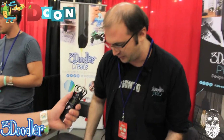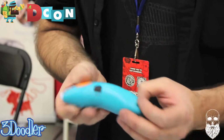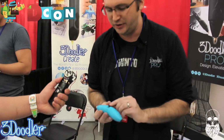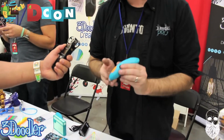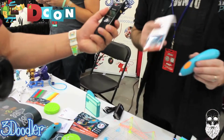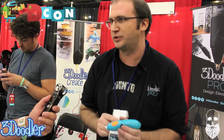We also just introduced in May the 3Doodler Start. This is our kids pen. It's a battery-powered pen. It uses micro USB. It recharges in 45 minutes to an hour. And the material that comes out of it is a special eco-friendly plastic that melts at a lower temperature that we developed for children. It won't burn you. It's around 40, 45 degrees Celsius. It's like a warm bath, but it's not going to cause damage, which is the key.